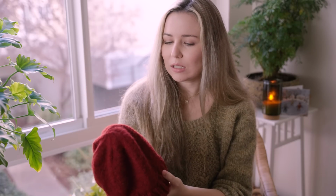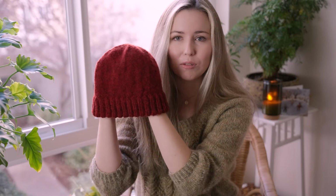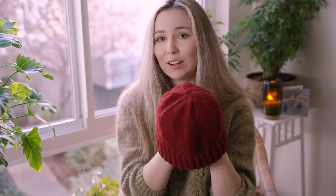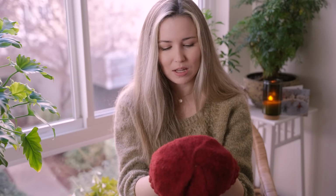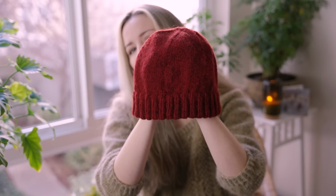So I just did even sections all the way around and did progressively increasing the rate of decreases to make this sort of hat shape. Yeah, so this was again a really fun knit, really quick and simple. I actually really like how it turned out. It's kind of like a watch cap beanie, I think.